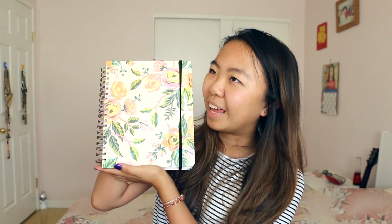This next thing is my holy grail, my planner, and this one is by Rifle Paper Company. Normally I buy my planners from Walmart, but I decided to splurge this year and actually get a super cute one, even though the ones from Walmart and Target, by the way, are really cute if you want to go and get cheaper ones.